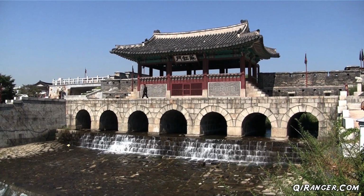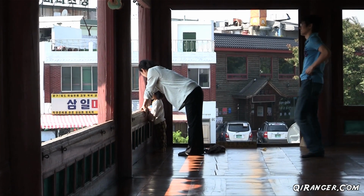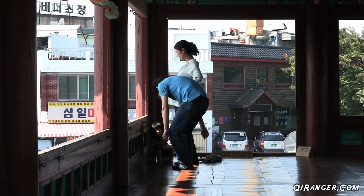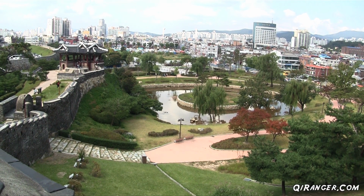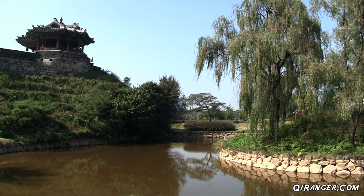The Suwon stream passes through the northern floodgates, or Hwaseong. It's a beautiful area of the fortress with a delightful pavilion on top, making it the perfect place to sit in the shade. Close by is Yong Yongpon, a picturesque water feature embodying the principles of Korean ideology.